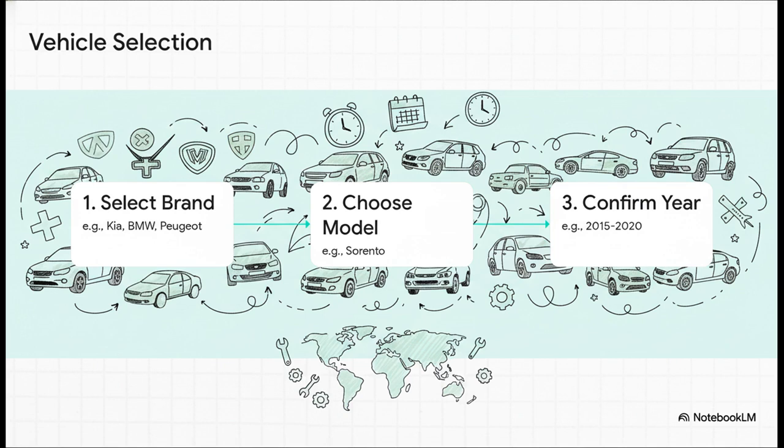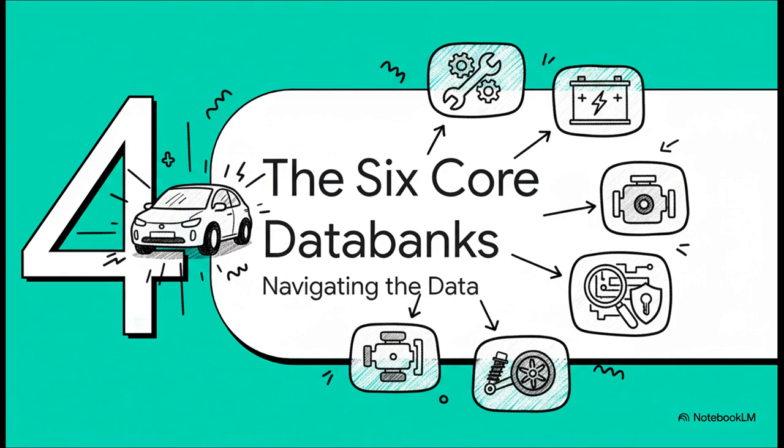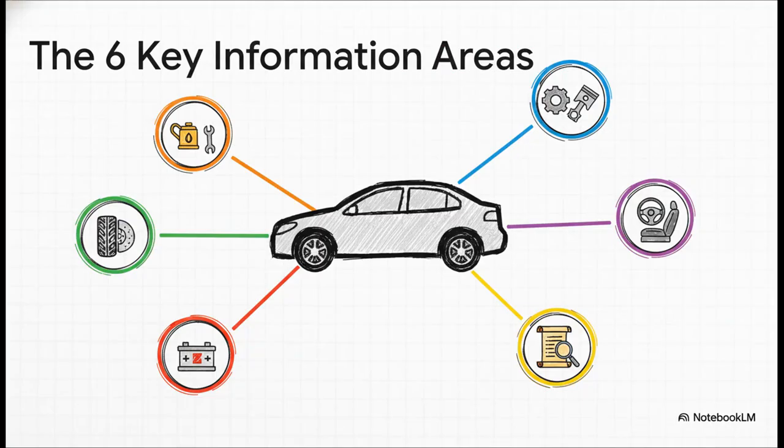And the database itself is huge, covering tons of Asian and European models, with info going all the way up to recent years like 2022. So once you've picked your vehicle, this is where the magic happens. Autodata organizes everything into 6 main databanks. And this right here, this is really the heart of the whole system.